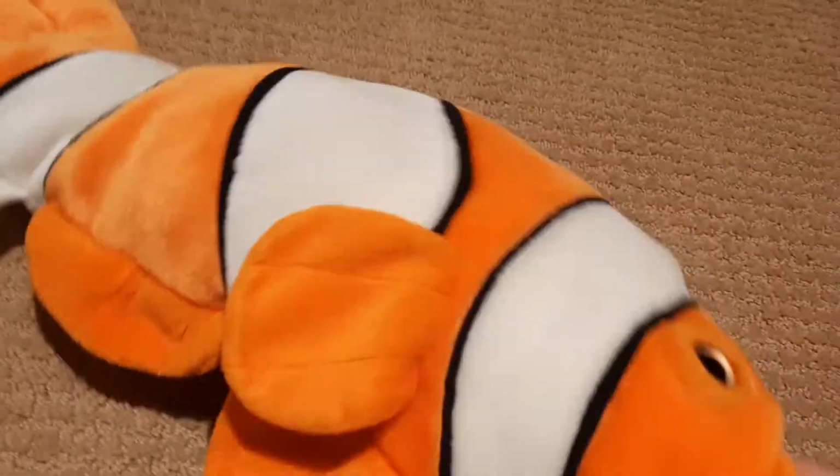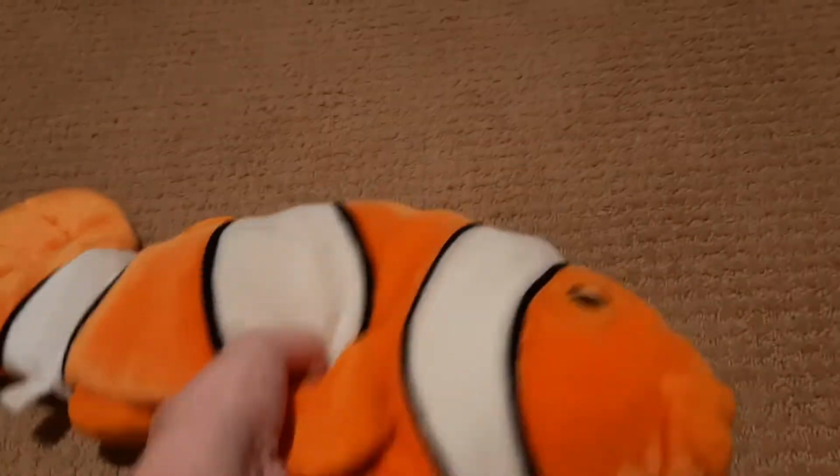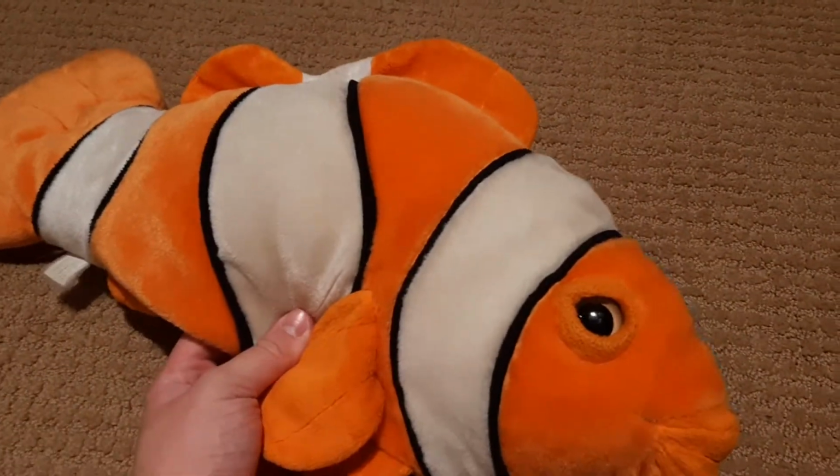Then next I have... This one really never had a name. It was just a big clownfish. I think I got it from a zoo yet again. I got it from a yard sale, but it was from a zoo, because it said on the tag.